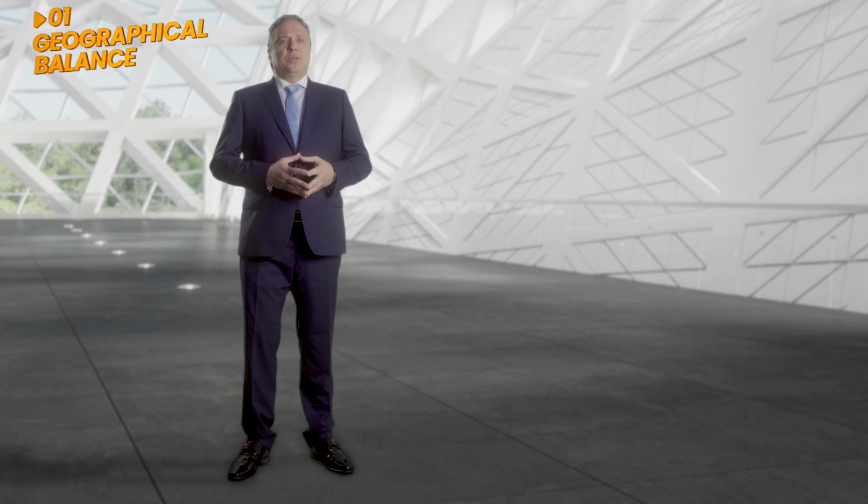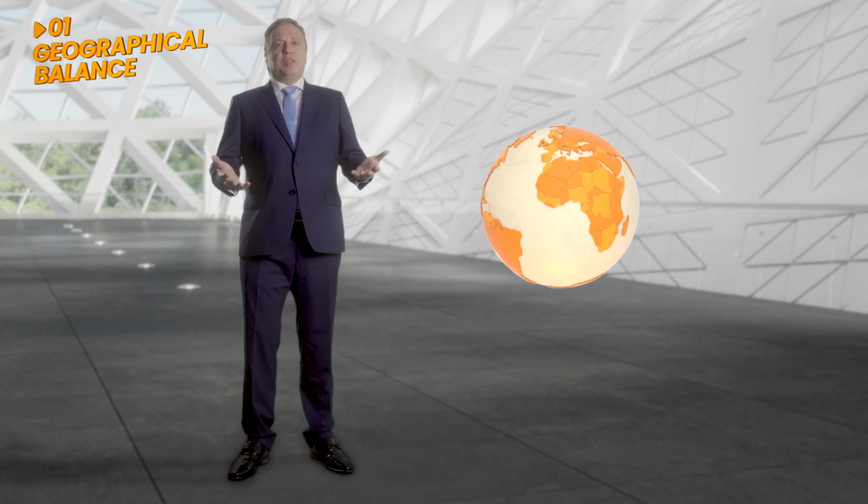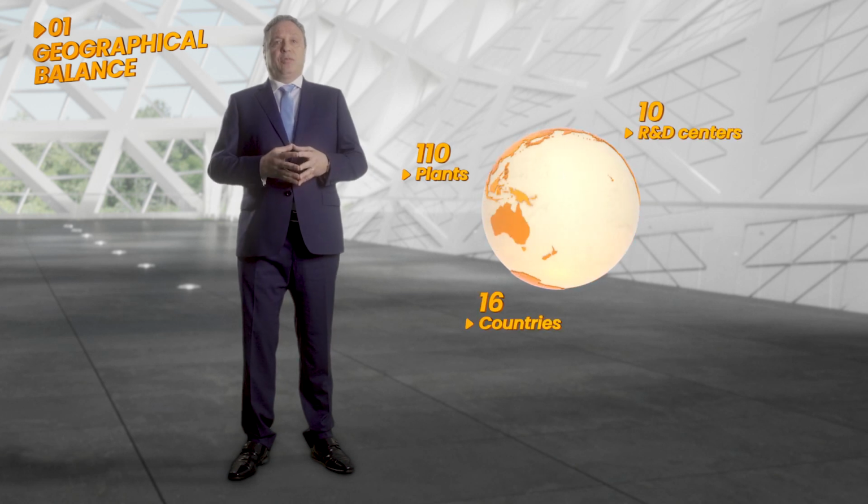1. Geographical balance. Our presence in the main automotive industry markets with 110 production plants and 10 innovation centers in 16 countries enables us to be a benchmark global supplier, while it helps us to mitigate the risks of exposure to the cycles of the different regions. And it must be highlighted that Asia, the leading market in the world in vehicle production, today represents almost a third of our sales, when a decade ago we weren't even present there.